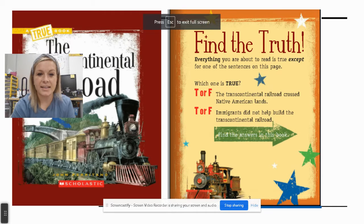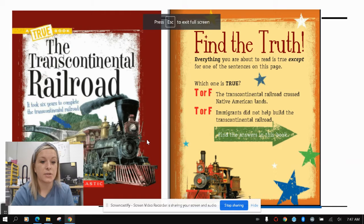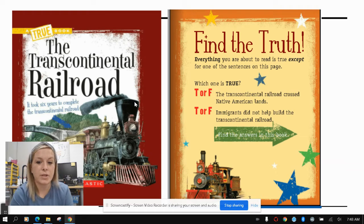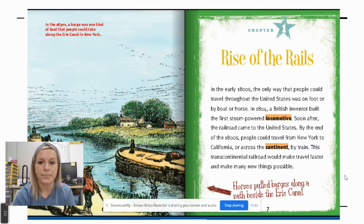Okay. So you can see how the Transcontinental Railroad began to really transform America. And it took 6 years to complete the Transcontinental Railroad. In our story today, we're going to find the truth. So which one do you think is true? Is it that the Transcontinental Railroad crossed Native American lands? Or is it that immigrants did not help build the Transcontinental Railroad? We will find out in the book.